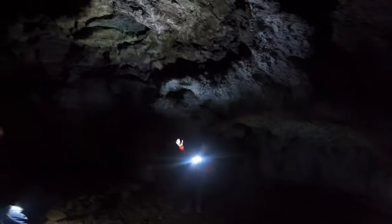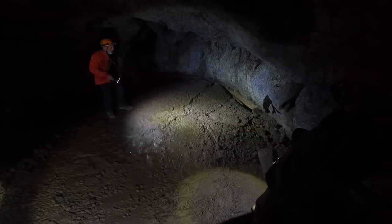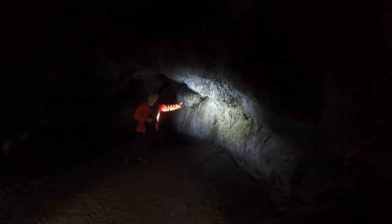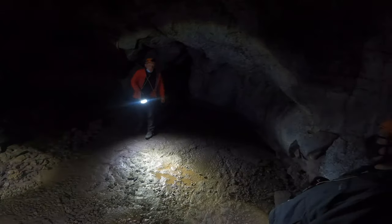As you can see, this is a big chamber we are in. And this is, we can say, the highest part of this cave. And up there are the craters, in that direction. One of the rivers, just one, came flowing from there all the way down, forming this cave.